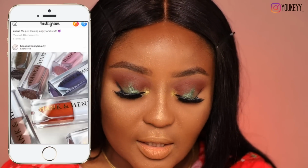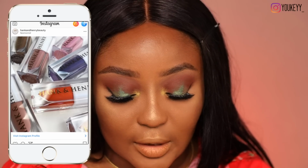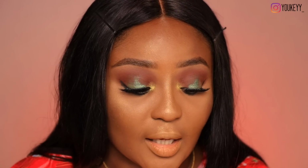I got a Hank and Harry ad, and I've been seeing this brand float around for a while, but I've never used their stuff. I got 2 of their Lip Aesthetic Matte Liquid Lipsticks. I got the shade Gang Gang and Mentirosa. Each liquid lip cost $16. For a total of $32, I used the code and got $6.40 subtracted from the total, and shipping was $2.66 for a total of $28.26.